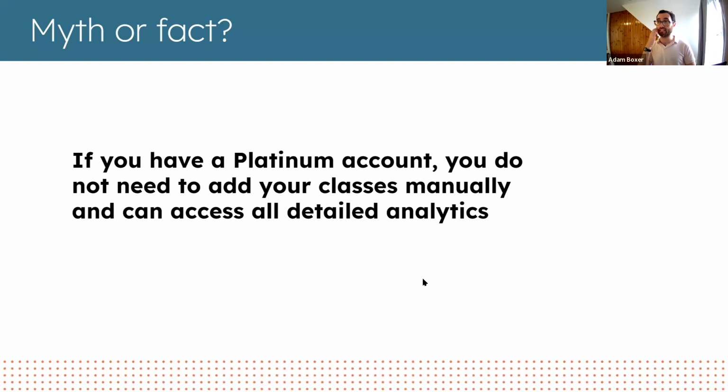Yes, this is indeed a fact. Even if you don't have MIS integration, someone still needs to enter it, and it won't be every teacher in the school. It will just be one person. But yes, this is actually a fact. If you've got a Platinum account, department, or whole school, all of those classes will come through automatically, either straight from the MIS or from your data manager.